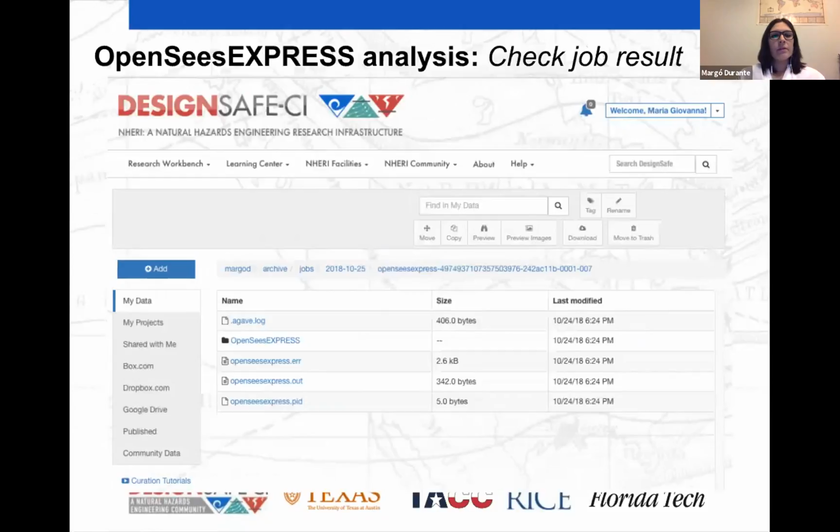So what is present in this output folder? Of course, you will have several files that are related just to how the analysis was managed by the portal, and then you will have your folder with all the actual results from your analysis. Something very interesting to take a look at is the OpenSees Express file, that's the name of the file, .r.